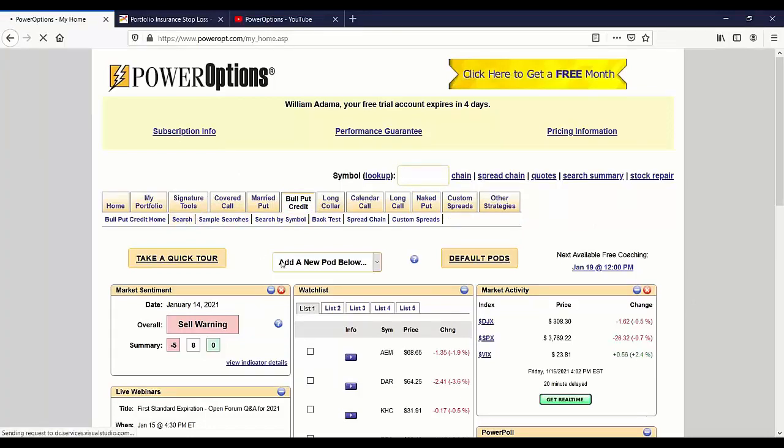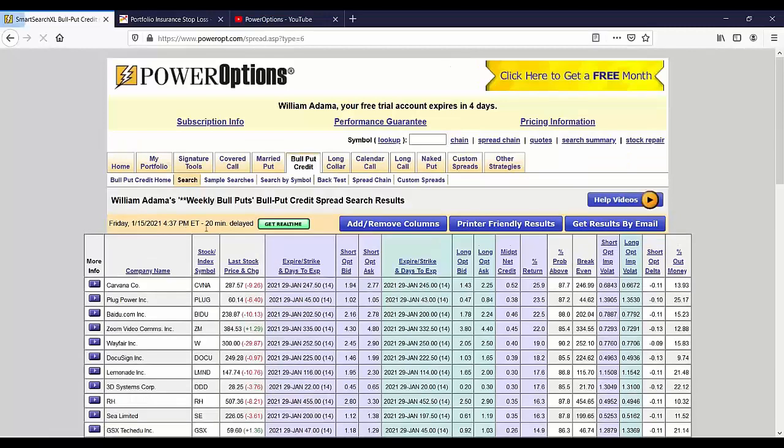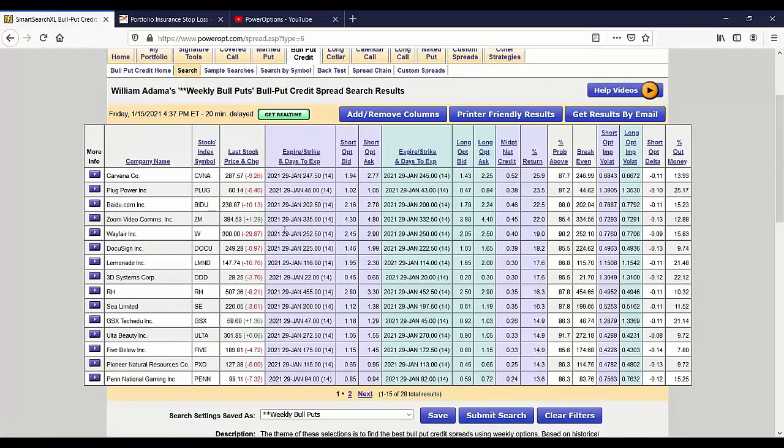We might look at this again next week. We might look at this again later this week, have an addendum to this recorded presentation related to spread entry. But when taking a look at the search results for the bull put credit spread, as Bill mentioned, here's one on Carvana. Stock's currently at 287.57.